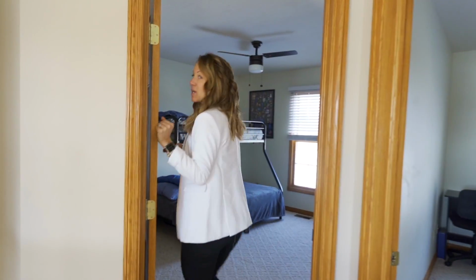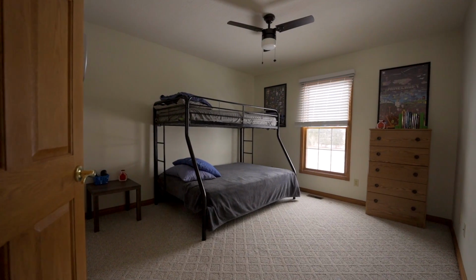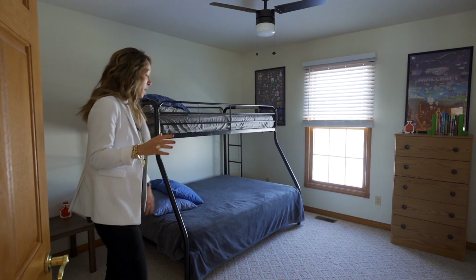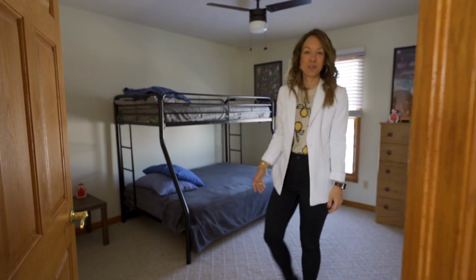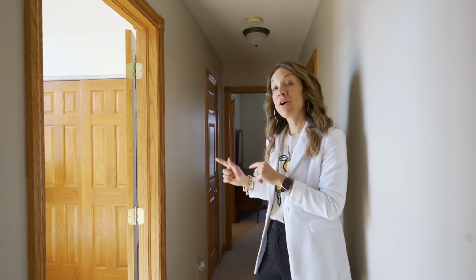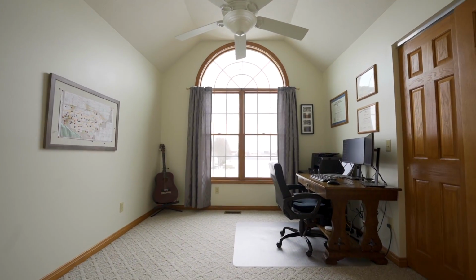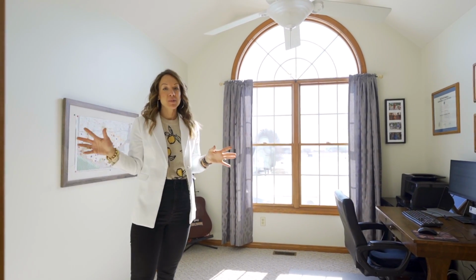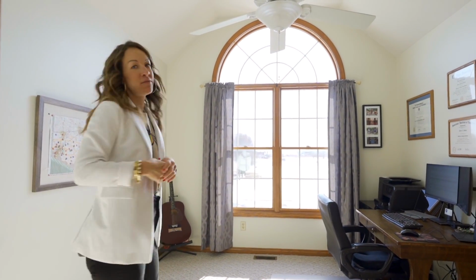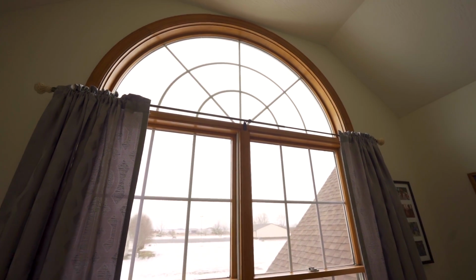Okay guys, and so then we're gonna enter into the second bedroom, which again is very spacious. They're using it as a bedroom for 2 of their children, plenty of room for the bunks, plus the closet space here as well. Okay guys, now we're gonna head down the hall and look at 2 more bedrooms and baths. So let's head in here to what would be the 3rd bedroom, and the homeowners are using it as their home office, which is an incredible space. I would use it for that too, because you have the view with this beautiful window overlooking the front of the home, again with a lot of great natural light too.